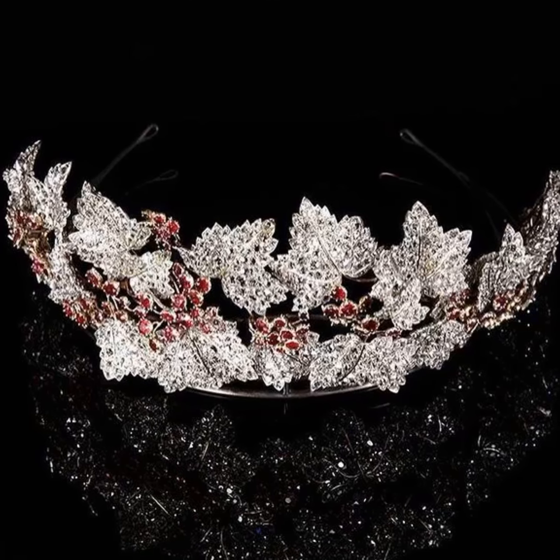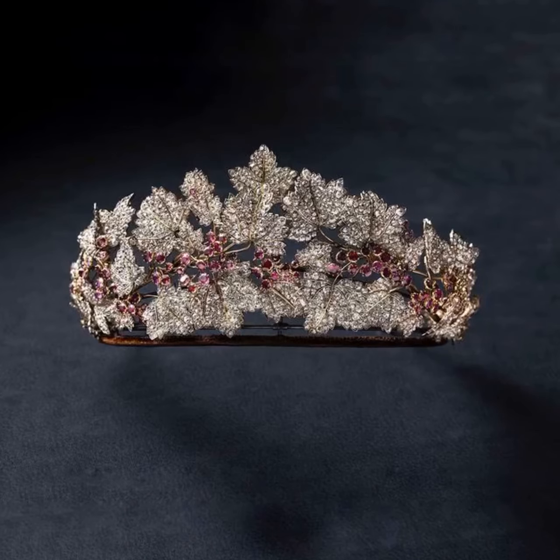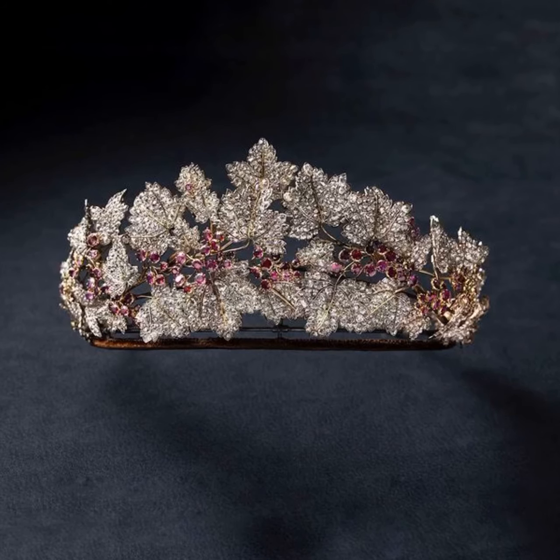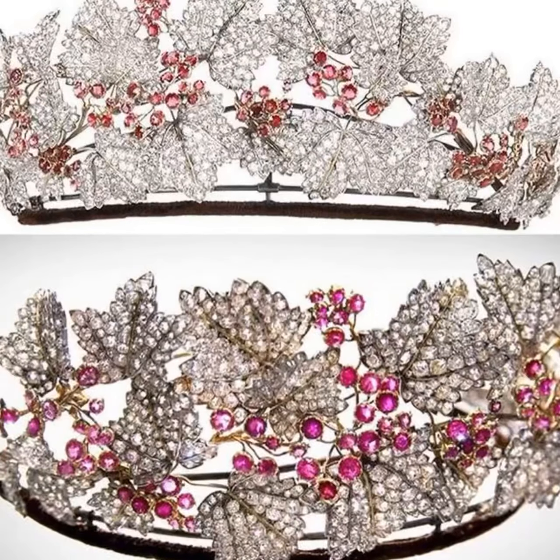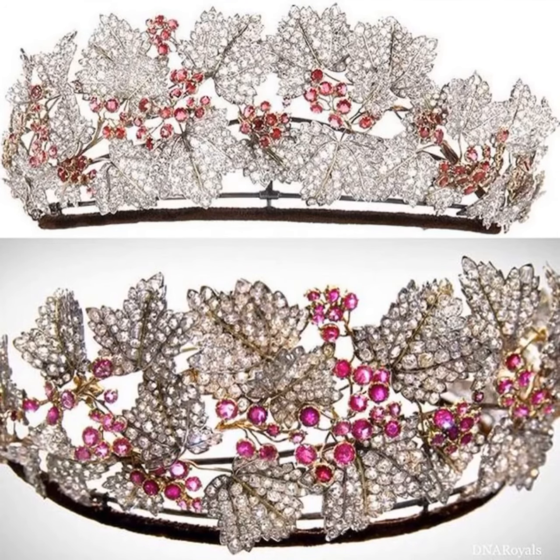It is made of gold, rubies, and diamonds. The idea was to make it look like leaves of diamonds with clusters of red berries. The rubies have an interesting hue to them too. In some light, they look like pink, and sometimes they look magenta.